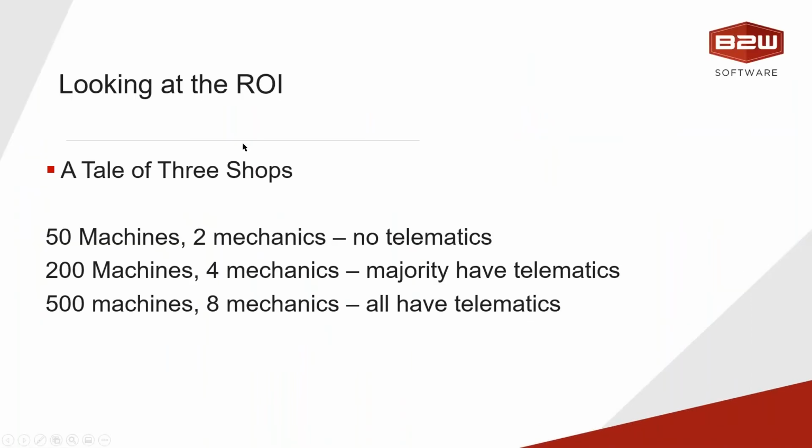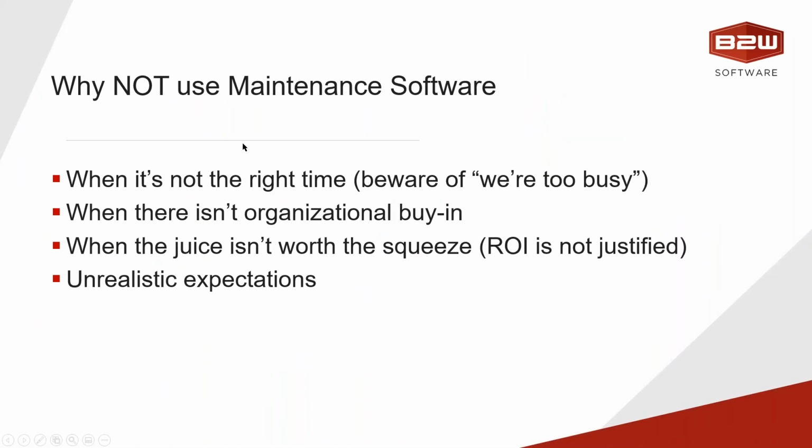So that's great, really good, compelling argument. The last part of this is the part that everyone really should be considering, which is why not to use maintenance software. And there's a number of reasons. The first one is when it's not the right time. Now, I put in there, beware of "we're too busy," because we do hear that a lot. Well, we're really, really busy. Now is not the right time to get software. That's not a great reason.